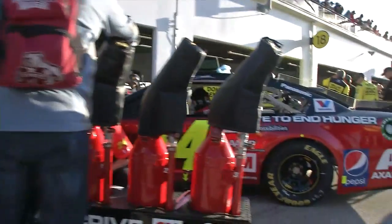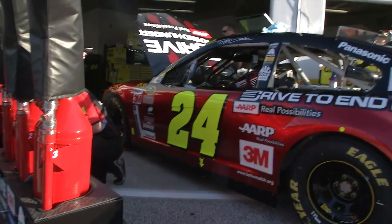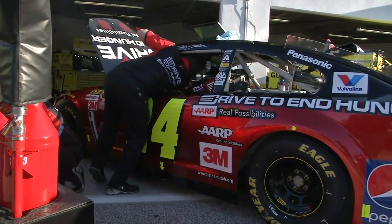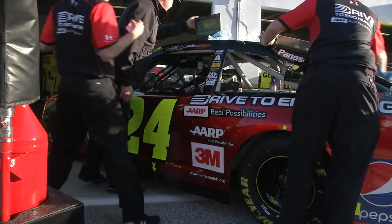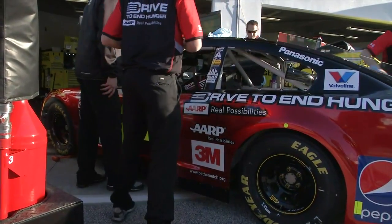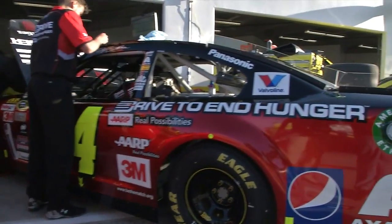And there is the Drive to End Hunger number 24. This will be the last Speedweeks for the number 24 with the name Jeff Gordon on the roof. The 24 will be taken over by Chase Elliott. I'll tell you what, a great pick to replace a legend in this car. You'll never be able to replace the legend of Jeff Gordon. But, hey, a fitting guy with a great heritage in this sport with the Elliott name.